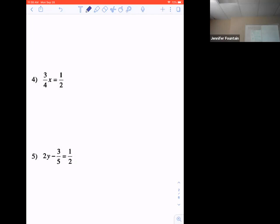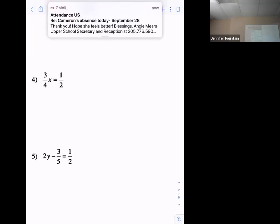Okay, so if you need to look back at your text, remember that with absolute values, the first thing you need to do is isolate your absolute value. So with 7 times the absolute value of n, how would you get the absolute value of n by itself? What operation is going on with 7 and n? Multiplication. How do you undo multiplication? Division. So you would divide by 7. So you have the absolute value of n is equal to what?